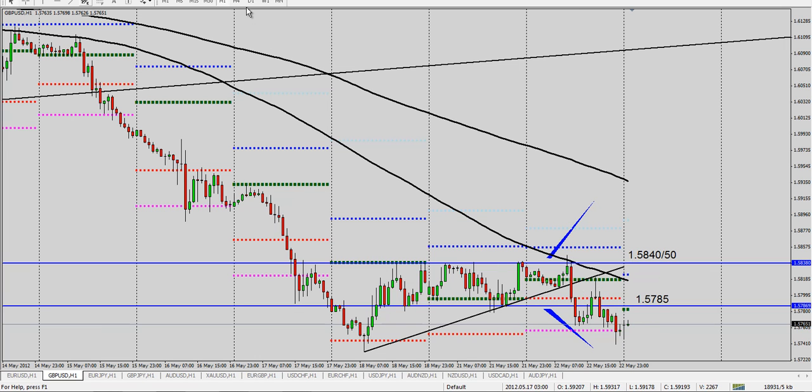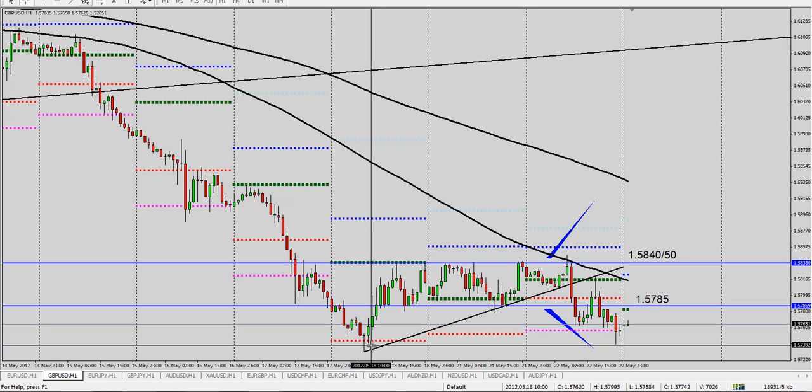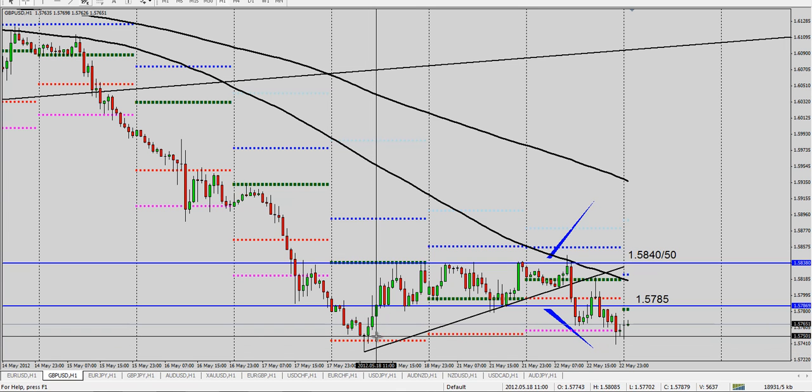So what do we see happening for this pound dollar? It's coming down into the low back here, as you can see, which is about 1.5730-ish, and more in that 1.5750 area.